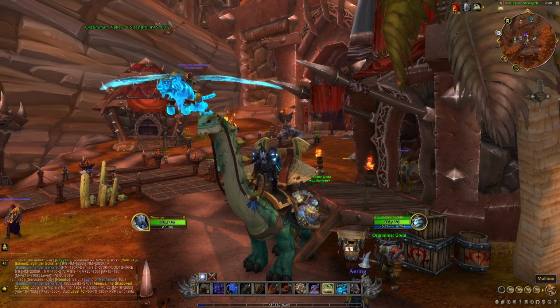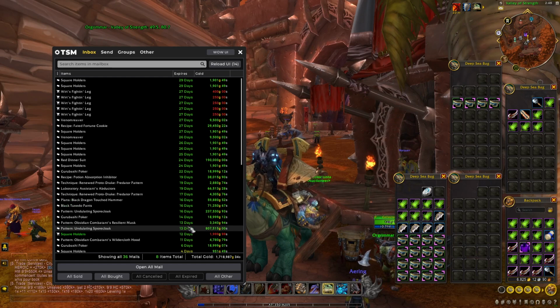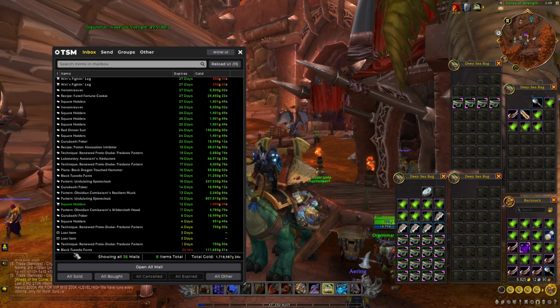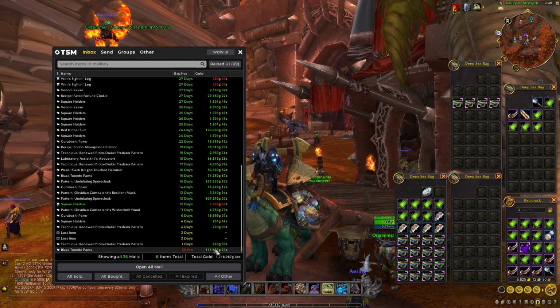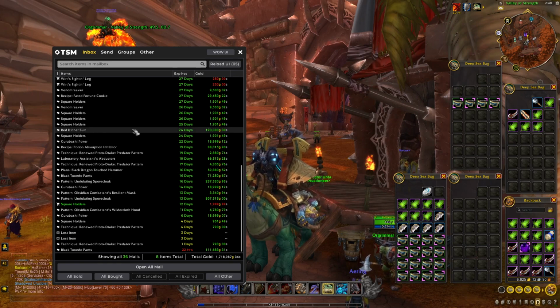Then on this overrealm, as you can see, I have 1.7 millions and I have some pretty interesting items as well. So first of all, I have 2 of the black tuxedo pants, 111 here and 71 here. Then I have one of the red dinner suits for 190,000 gold, which is really good.